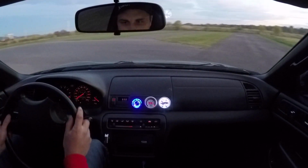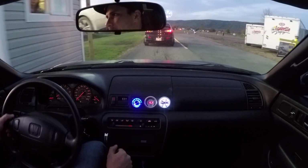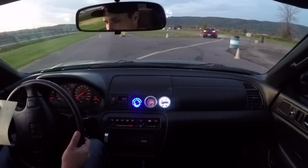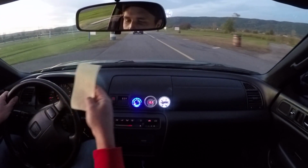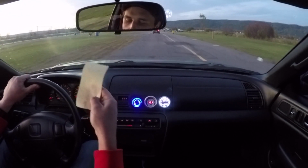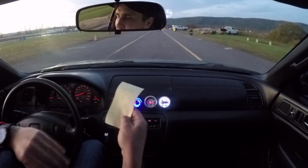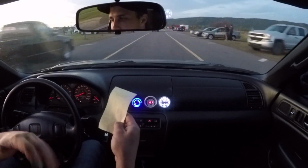Spinning, but it gripped a bit. So the guy with the Evo did 13.6 at 102. I did 15 flat at 99.72. So the miles per hour is there. I just, with these tires, I can't get traction. It just spins. So what I'll do is I might lower the tire pressure just a bit more and try to launch it by loading it. So we'll see what happens.